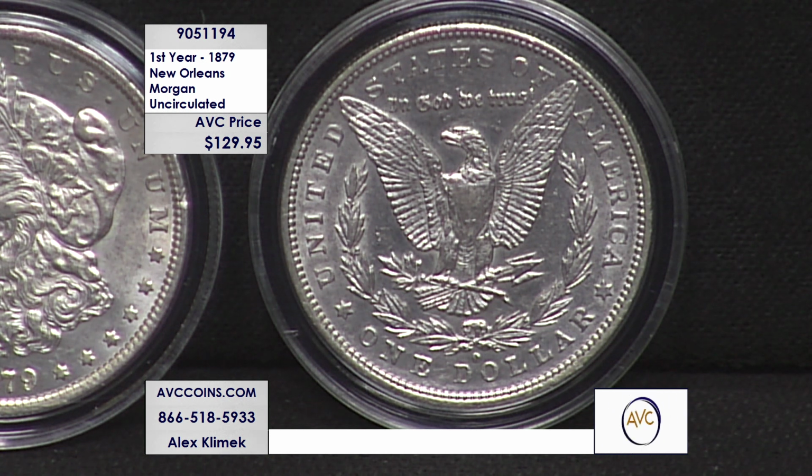Kind of a funky tidbit. But if you look at all the first year Morgan dollars, the 1878, Philadelphia, San Francisco, Carson City, and then New Orleans, you'll learn a few things. Now, mintage figures are mintage figures. That's how many they made, not how many are known to exist today, right? They made 9.7 million P's, 9.7 million S's, and only 2.2 million Carson Cities. That was 1878. The first New Orleans, this coin, 2.8 million. So it's right there with the Carson City.